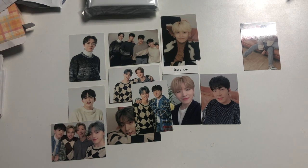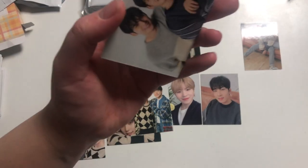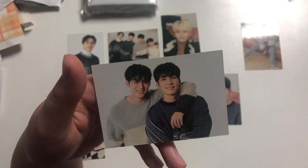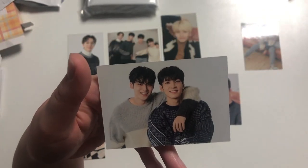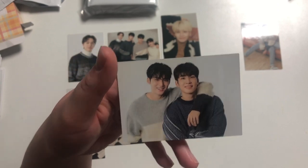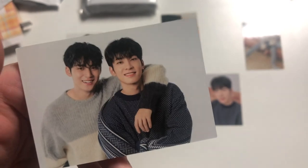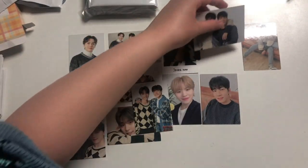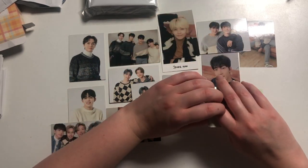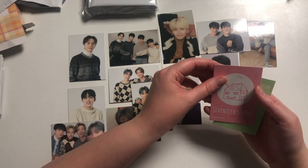Okay, next card is... Oh, look! This is the card. Oh my god, the one Mingyu, Wonwoo, that everyone was talking about. Oh, look at them. They're so precious together. I love them. Oh, look. It's like they're destined to be together. Okay, next one. Who are you?